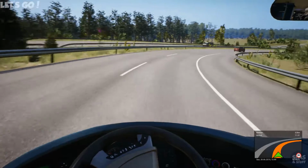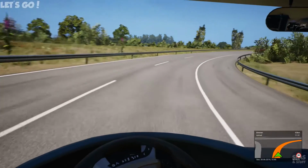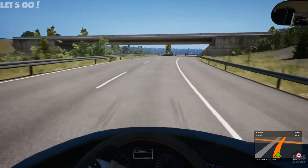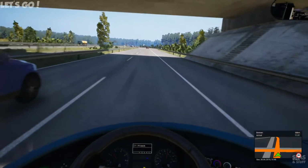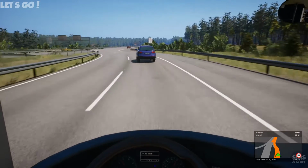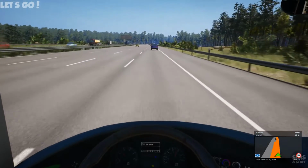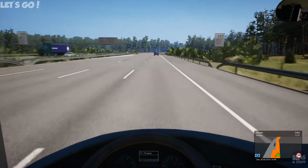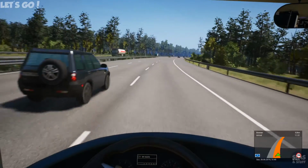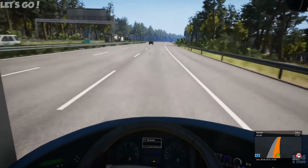That's a bit bouncy. Don't slow down. All right, 51k. I hope the road to Hamburg isn't just motorway.